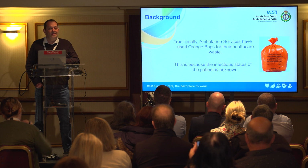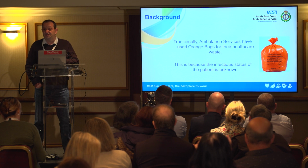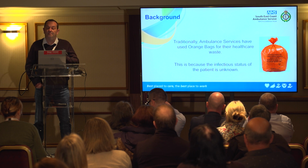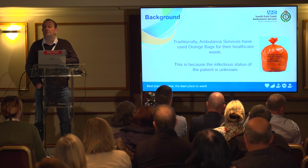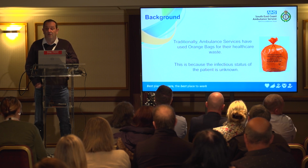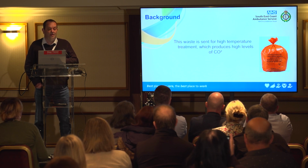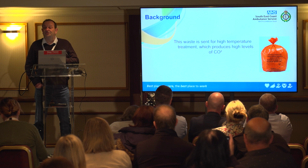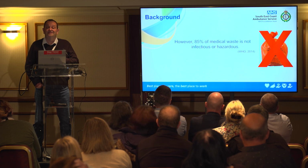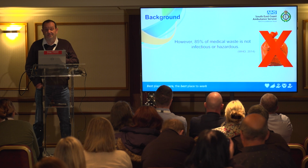Traditionally, because we don't have much space in the back of our vehicles, we only use one healthcare waste stream, which is the orange bags. As you all know, hopefully, this is the infectious waste stream, and we don't know the infectious status of our patients. So traditionally, we've steered towards the orange bag in the back of the ambulances. This waste stream is sent for high temperature treatment, which produces high levels of CO2, so not brilliant for the environment. However, 85% of all healthcare waste that's produced is non-hazardous and non-infectious.